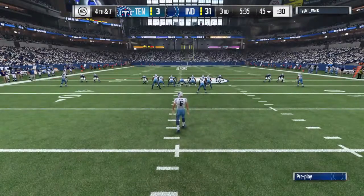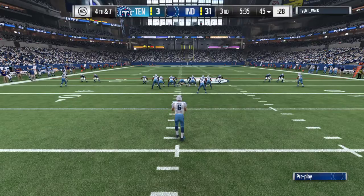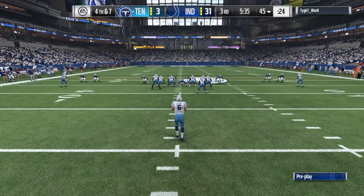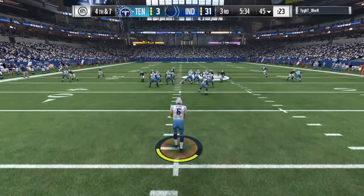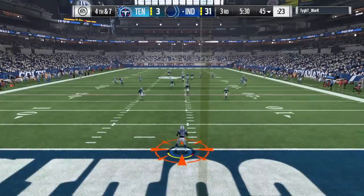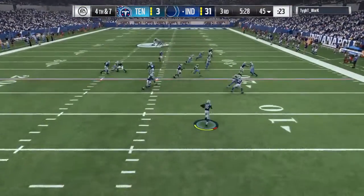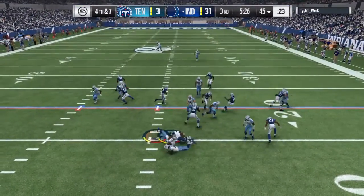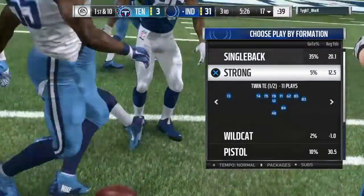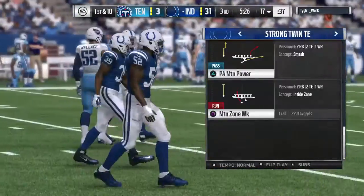Here's Brett Kern now, as he's on for the 5th time here today. .46 on his first kick. This one in that neighborhood as well. And he'll take this in at the 1-yard line. A nice job on the return there, 16 yards. And out will come the offense as they take over.